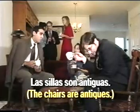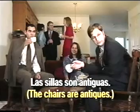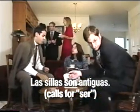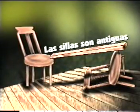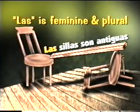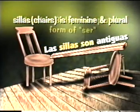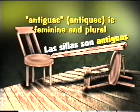Las sillas son antiguas. Those chairs aren't going to get any younger. They will be antiques till they rot. So, this is a case which calls for the verb ser. Here's our sentence. Las sillas son antiguas. Las is feminine and plural. The subject sillas, or chairs, is feminine and plural. Son is the third person plural form of ser, and antiguas, which means antiques, is feminine and plural.